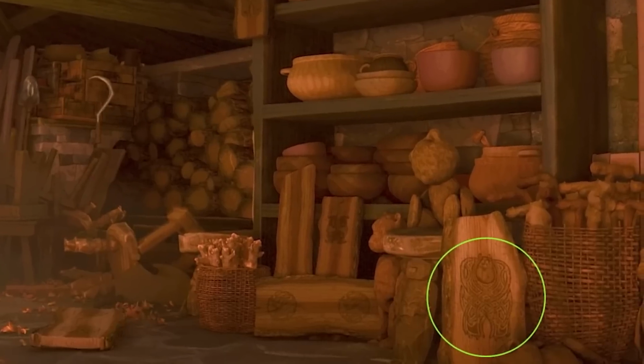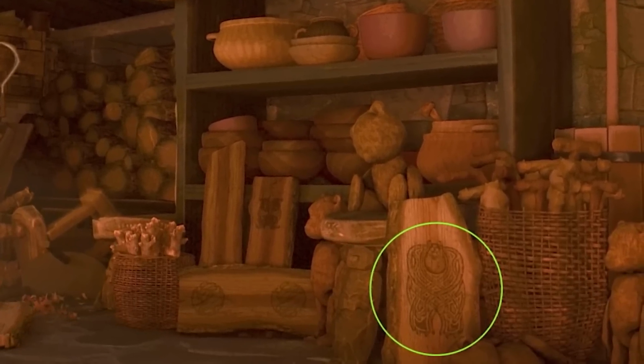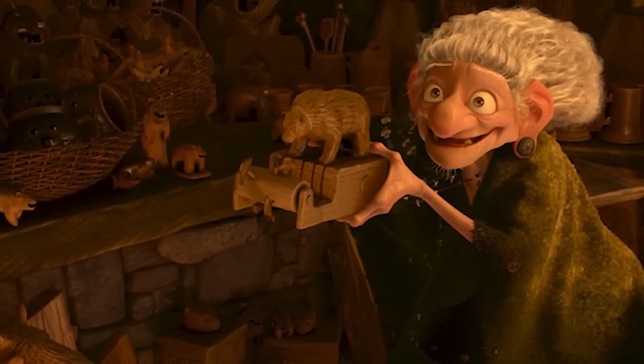In the movie Brave, in the witch's workshop, we can see a wood carving of Sully. Why would that be there? First off, Brave takes place hundreds of years before Monsters, Inc. does. The witch and Sully didn't exist at the same time, but she drew him.